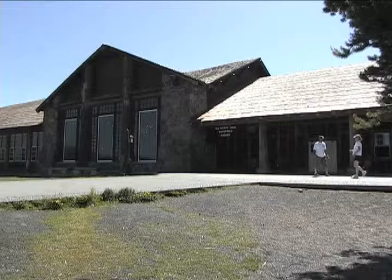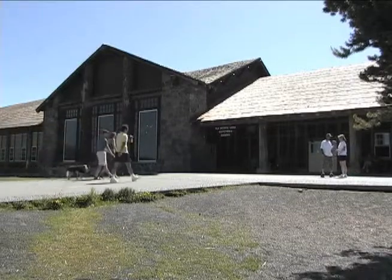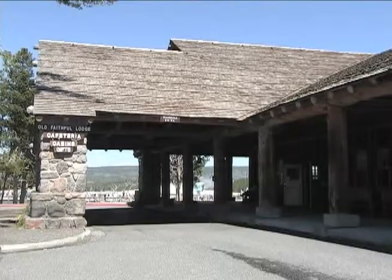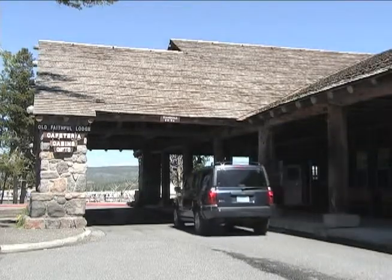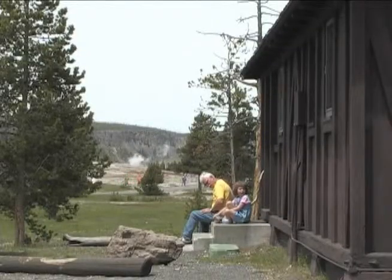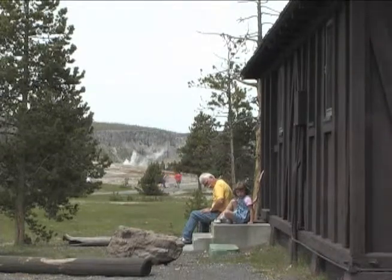On the opposite side of Old Faithful Geyser, you find the Old Faithful Lodge, which is often mistaken for the inn. Being much smaller, the lodge offers cabins, but there are no rooms in the lodge itself. This facility has also been renovated recently. The cabins are basic, but some have a view of Old Faithful.